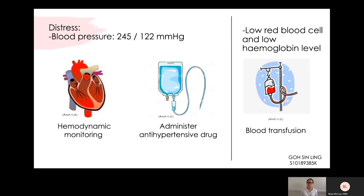Now, we need to reduce the blood pressure by 25% in the first hour, which is around 180/90, and reduce to 160/100 over 6 hours. Then gradual reduction to normal over a period of days.